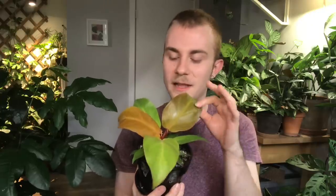So this Philodendron McColley's finale does have the capacity to get rather large, so I'm probably going to be potting this up in a matter of a year or so.